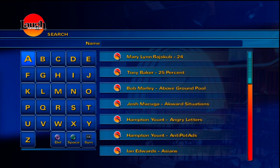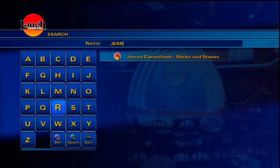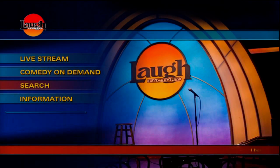Another option, we can just go into search, and you can search for your favorite comedians. But they're just going to be the ones that you saw from the comedy on demand section. So if I wanted to search for some older stuff starring like Jerry Seinfeld, for example, all we have is Gerard Carmichael. So you would want to see something from Seinfeld in here, some older stuff from him. At this point, you wouldn't be able to see it, which is something that I thought that we would have access to, since they were like comedians from the past and present.